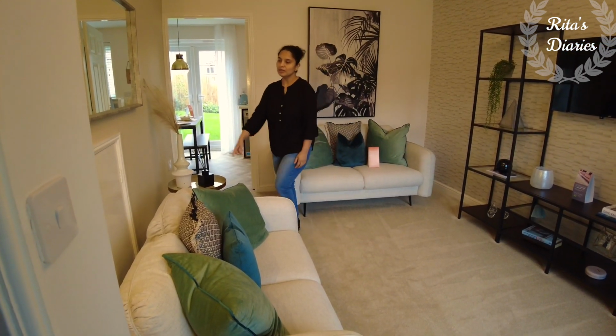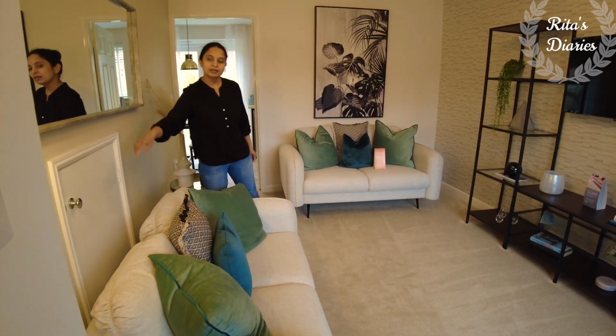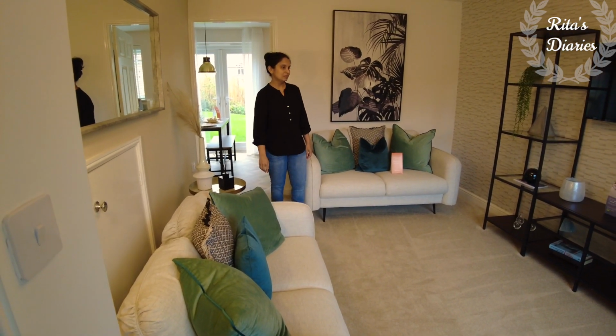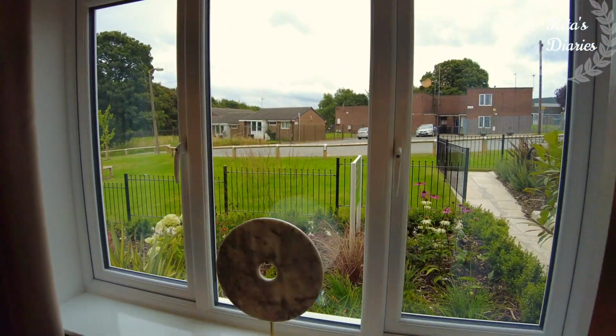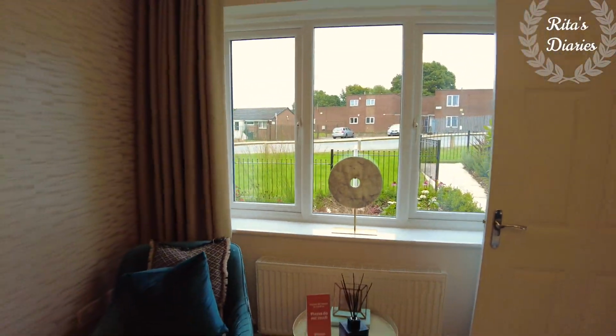2 sofa sets can fit in and also you can have a TV set. They also gave a small storeroom kind of thing here. There's a space under the staircase which is converted. Overall, a decent living room.